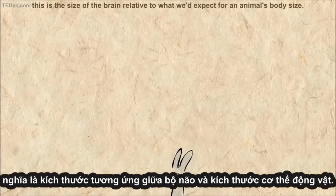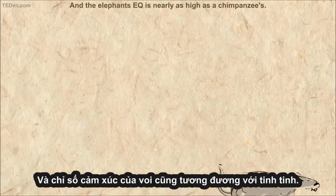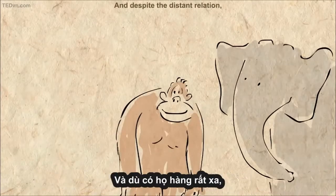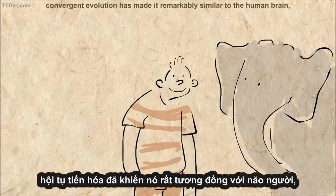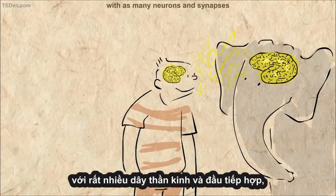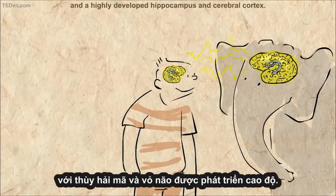This is the size of the brain relative to what we'd expect for an animal's body size, and the elephant's EQ is nearly as high as a chimpanzee's. And despite the distant relation, convergent evolution has made it remarkably similar to the human brain, with as many neurons and synapses in a highly developed hippocampus and cerebral cortex.